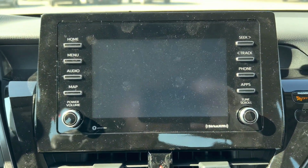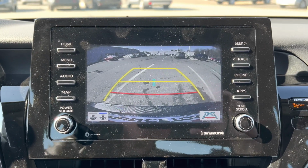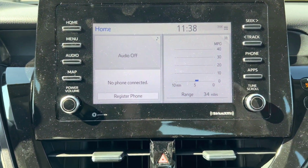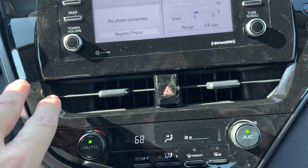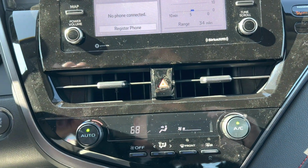Backup camera, pretty clear with trajectory, takes up the whole screen, so I can't complain too much about that. We don't have 360-degree view cameras in the TRD. As we come down, we have a lot of gloss black plastic on this head unit, and you can see with the sun on it, the fingerprints and the dust. It collects very, very quickly.